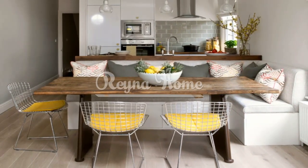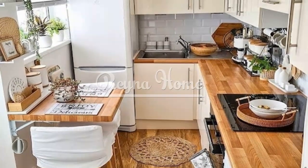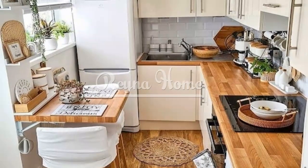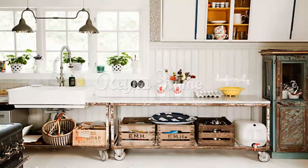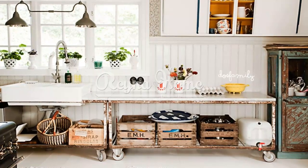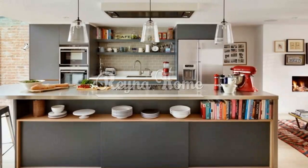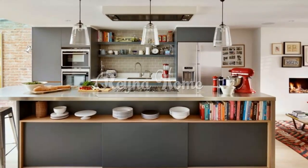Nature-inspired accents. Connect with nature by incorporating nature-inspired accents in your small bohemian kitchen. Display potted herbs or small indoor plants on your windowsill or shelves, infusing the space with greenery and freshness. Hang a macrame plant hanger or create a vertical herb garden using hanging baskets.